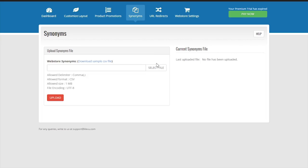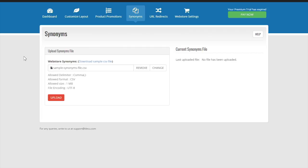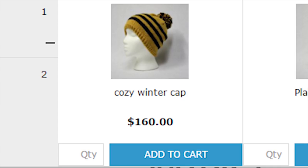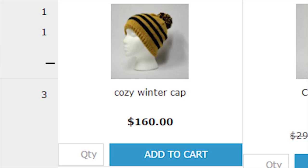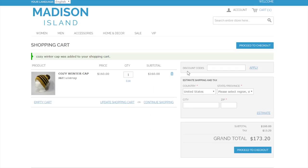Klevu is different. From our Magento Plus plugin onwards, we offer the option to include synonyms. Now when your customer searches for their beanie, or hat, or toboggan, they will be presented with the winter caps in your store. Synonyms ensure that your customers are understood every time.